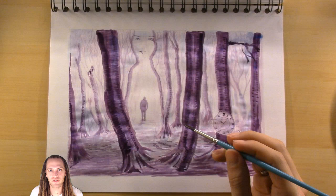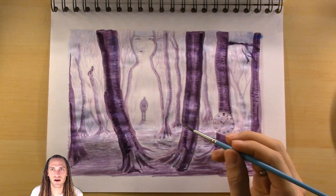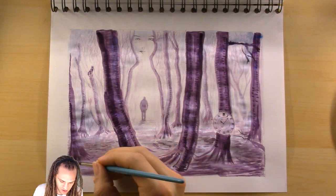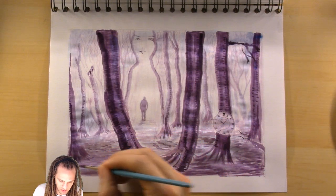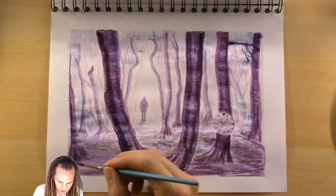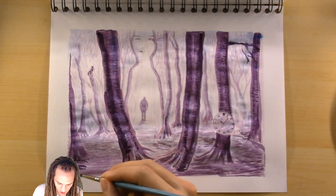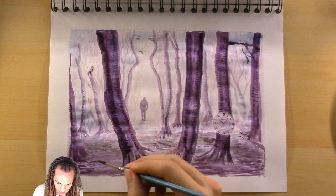Do I have a favorite medium? Yes, I do. It is oil paint, which is something I haven't gotten to do in a really long time. But oil painting has always kind of been my favorite medium.